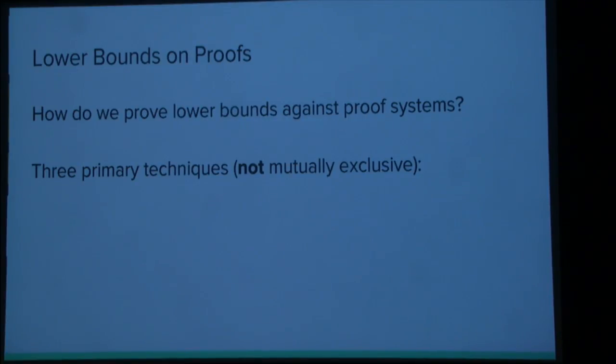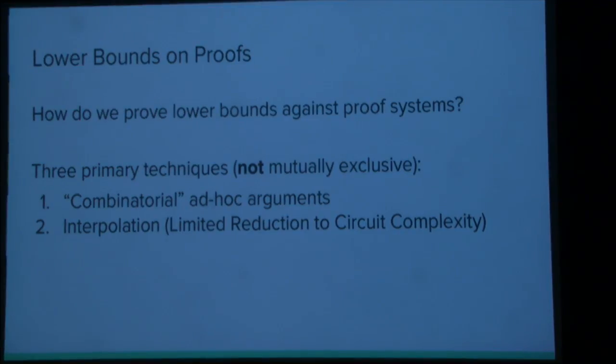The first way, which might be the most controversial of all of them, is more or less ad hoc arguments. You look at the proof system, you think really hard about it, maybe for a week, maybe for a year, and then you come up with some way of proving a lower bound for it. We directly engage the proof system on its own terms. There's a more general technique called feasible interpolation, and this allows, in some cases, a limited reduction to circuit complexity lower bounds.